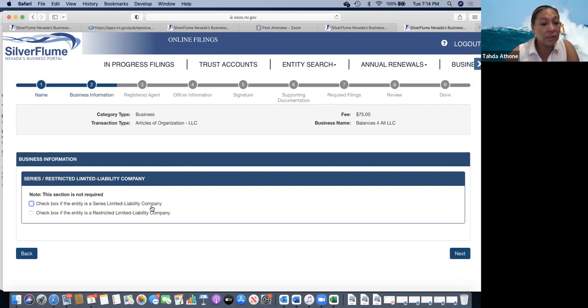A series limited liability company, or check if this is a restricted limited liability company. This section is not required. You're not going to do anything like this because we're not going to get in here. I really have no idea why they're asking this in this section. This would get much more into whatever sort of registrations they're going for, but I would imagine they have to do with gaming and securities laws and licensing, where you would get into different structures within your LLC, how you can have restricted memberships or preferred memberships, or different series of memberships.